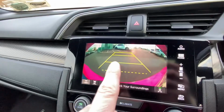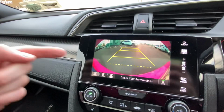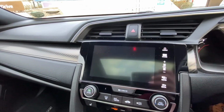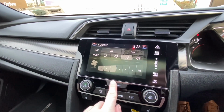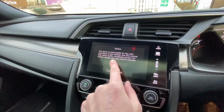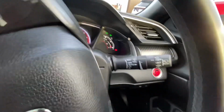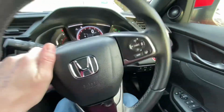If I touch that there, so you can see what's in the camera, but this actually looks for cars up this way and this way, kind of outside the visual field, and it'll give you a little bit of a warning as to something coming that's not visible on the camera. So that's kind of cool. Headlights are automatic, so they come on themselves at night and they dip when they meet traffic. Wipers are automated over through there.